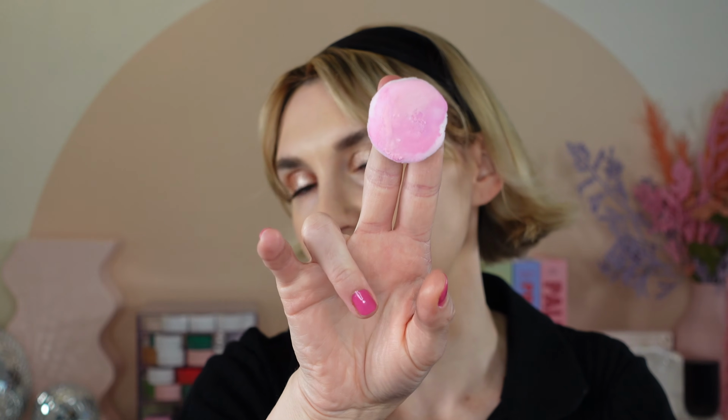Going from shade 1 through 4, first up we have that Lilas shade, and this is what the product looks like on the puff. I am going to also be inserting arm swatches, but because of the nature of this product and it being more diffused, it's going to be a little bit hard to see them on my arm. So the puff is definitely the best way to get an idea of the coloring. So again, this is shade number 1, Lilas.